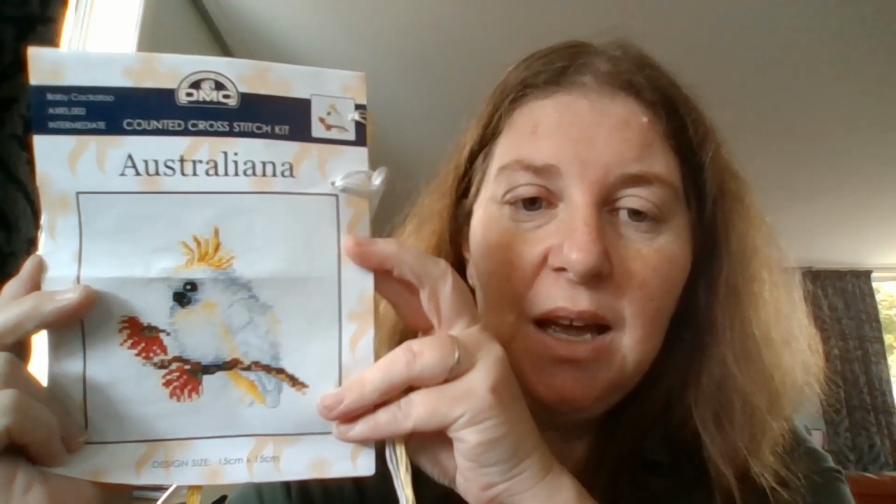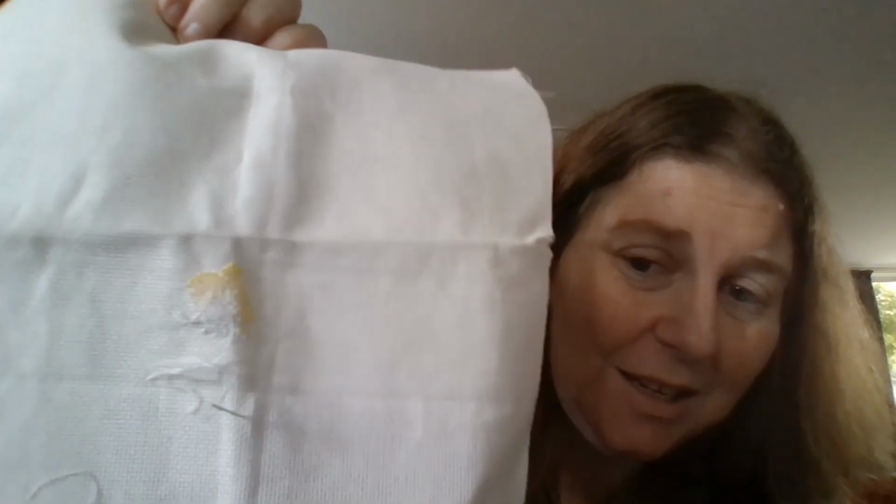But I did buy myself a very cute little baby cockatoo pattern. I thought it was really sweet. And I got my daughter a really cute little cat on a sofa picture, she chose it, which I'll pop up here to show you. So she and I are working on those. Here's where I'm at with my little cockatoo. It's quite hard to see because I'm doing the yellow and the white. There's not much to see on there.